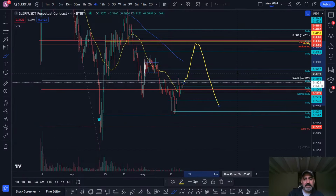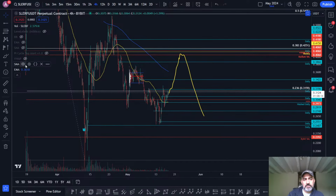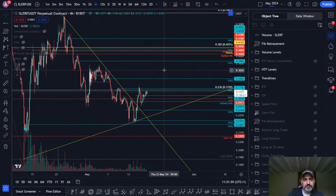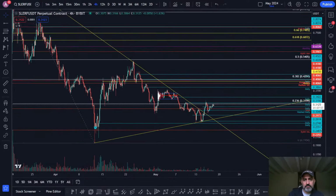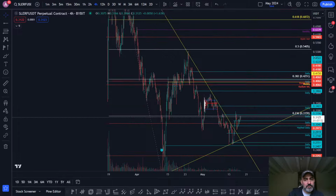And so as long as we don't, I'm looking at this, I don't really want to lose that trend line that we broke. Let me have a look. That's the one. We've broken that trend line now. I don't want to lose it.